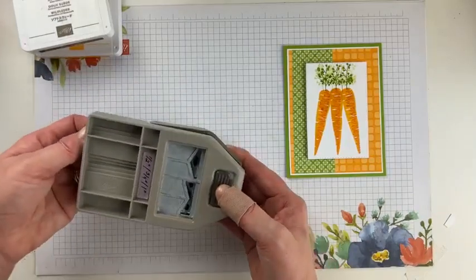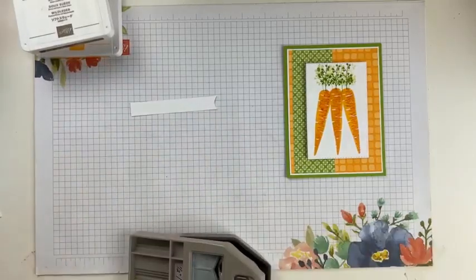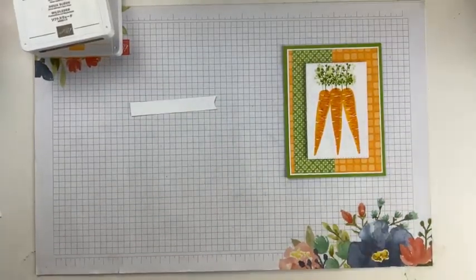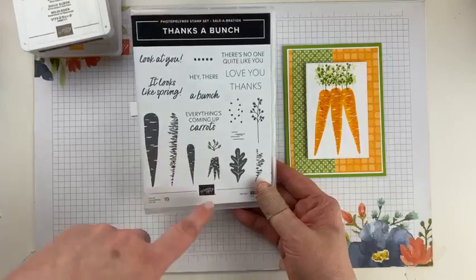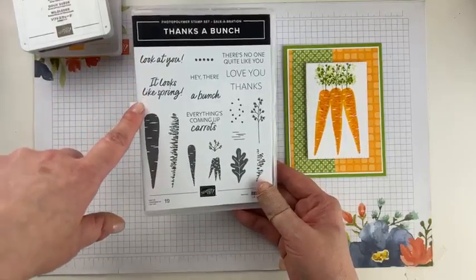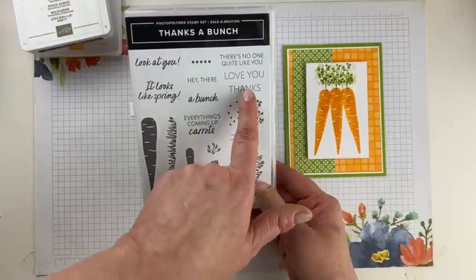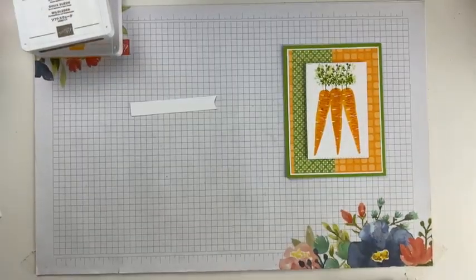I don't like that banner. Sometimes I get it off center and I don't like it. That one I like. Okay, so now what we're going to do, the sentiments are really fun in this set too. I love Everything's Coming Up Carrots. Look at you, it looks like spring. Hey there. So we're going to do a combination of two. We're going to do Thanks a Bunch. And these are really easy to stamp together.